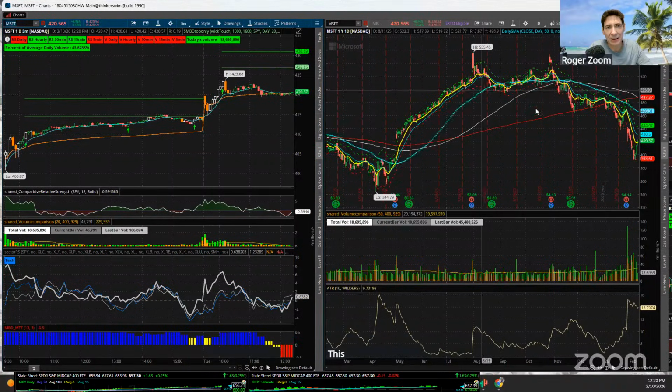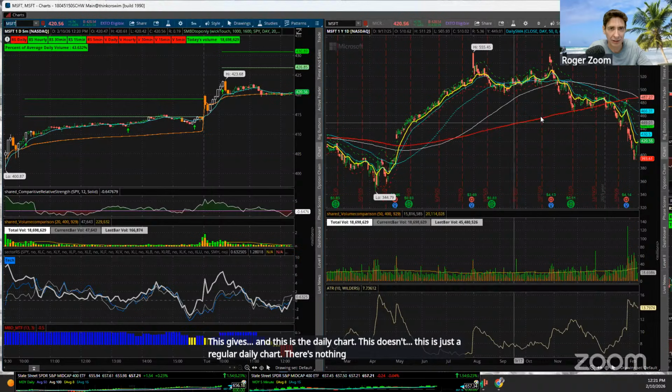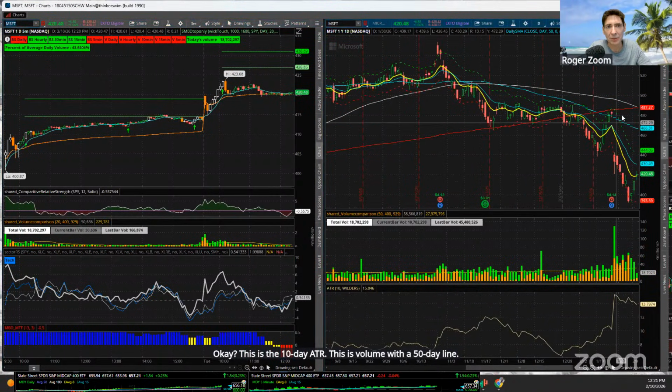This is the daily chart. This is just a regular daily chart. There's nothing special here, okay? This is the 10-day ATR. This is volume with a 50-day line. And these are just my moving averages.